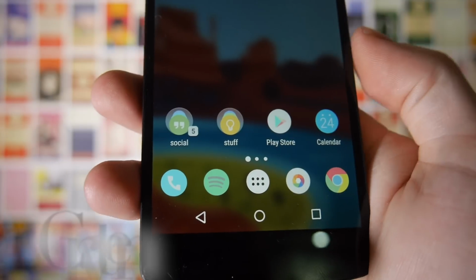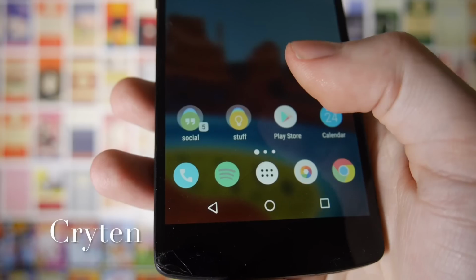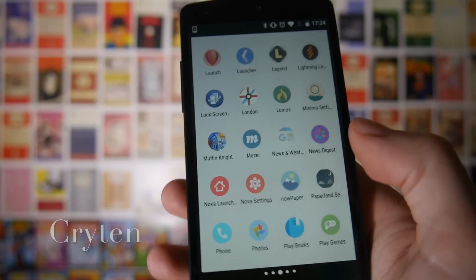Next up we have Crichton, and this is another circular icon pack, but it has a kind of matte effect, which means all the icons look a little bit softer. It's kind of an overarching pastel vibe.